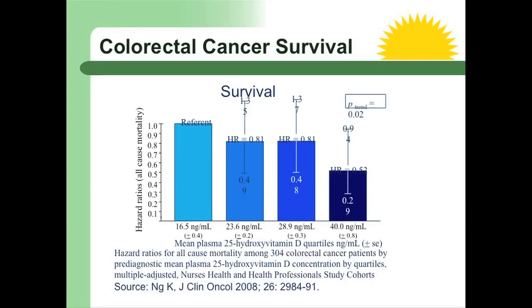For breast cancer, it's a very similar effect. There's more interest now in vitamin D and survival. Here's an example from a Harvard study. They found that those who had 25-hydroxyvitamin D levels, an average of 100 nanomoles per liter at time of diagnosis, had about half the mortality rate over, I don't know how many years, as those with an average of about 40 nanomoles per liter.